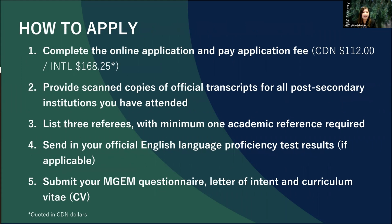Next. Our application portal is open, and in order to apply, you'll need to complete and submit the online application and pay the application fee. So the fees are listed there. For Canadians, it's $112, and international students are $168. You'll also need to include scanned copies of all official transcripts from all the post-secondary institutions you've attended, regardless if you finished a degree or not from that school.